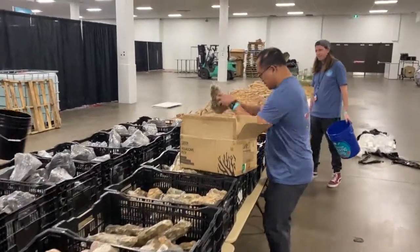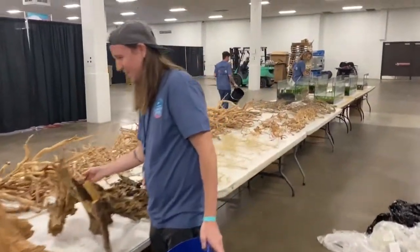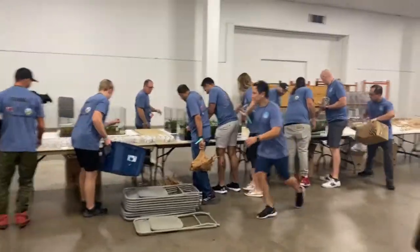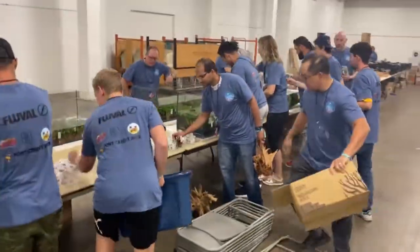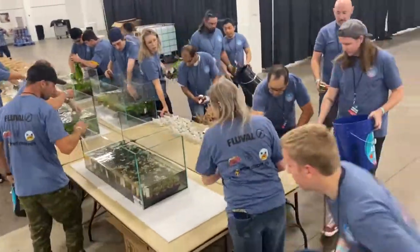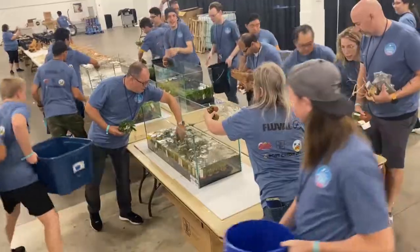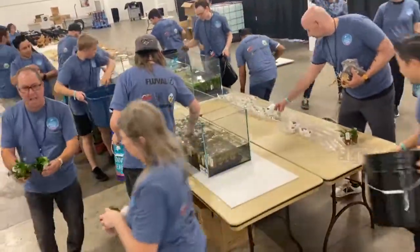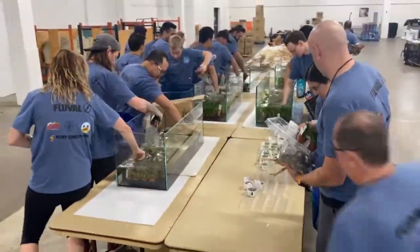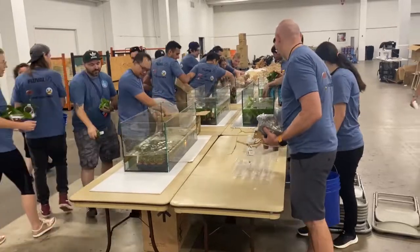Look at the mad dash for the aquascaping stuff. This guy's serious. He's going fast. Decidedly less violent than I expected it to be. I have not seen a single one, they're all being rather civil. Yeah, there's no shoving, there's no elbows yet, nothing. I think we solved our plant problem. Yeah, exactly. They're all gone.